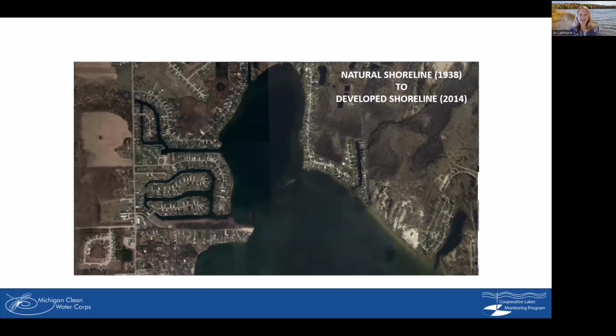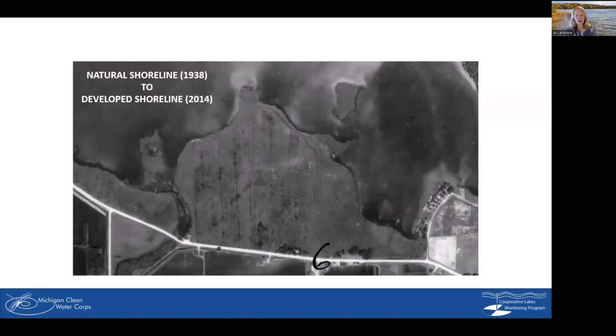You should be able to see heavy residential development all around this end of the lake that was not there in the 30s, and even canals that have been dug to add additional access to the lake for property owners. And this is not unusual on lakes in Michigan, where development has gone quickly over the last several decades.